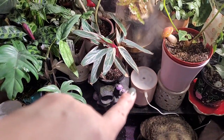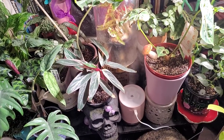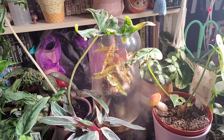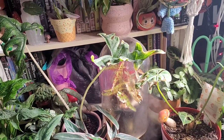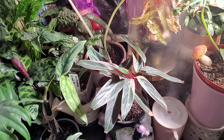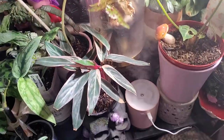This is my new humidifier because the old one decided to just stop working. In the cloche is my Begonia amphioxus. I can't remember the last time I opened that cloche. I pretty much never open it, and that plant is thriving, so we just leave it. This is my Stromanthe. I think she's beautiful. She's like a Calathea, right? So she needs a lot of water and humidity. That's why she's right beside the humidifier.